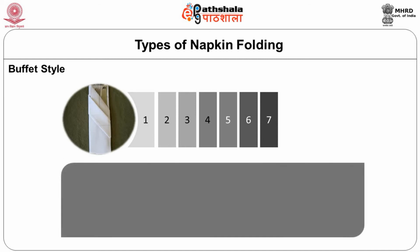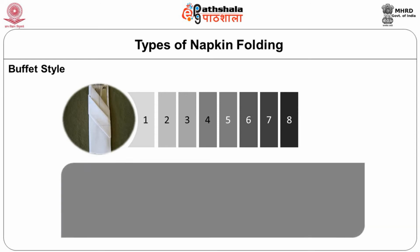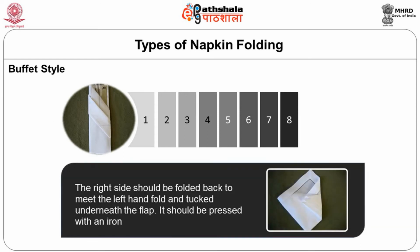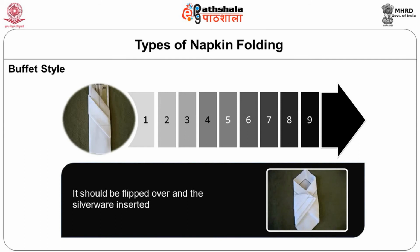The next step will be the napkin should be turned over. The left side should be folded back about 1/3 of the way and pressed down. The right side should then be folded back to meet the left hand fold and tucked underneath the flap. It should be pressed with an iron. Then it should be flipped over and the silverware inserted into the buffet style of napkin fold.